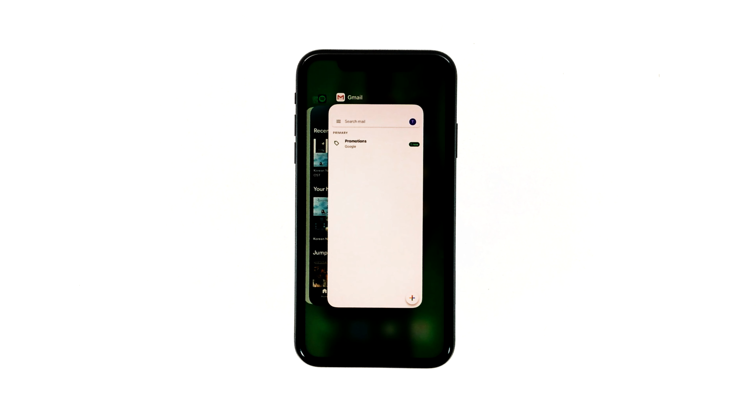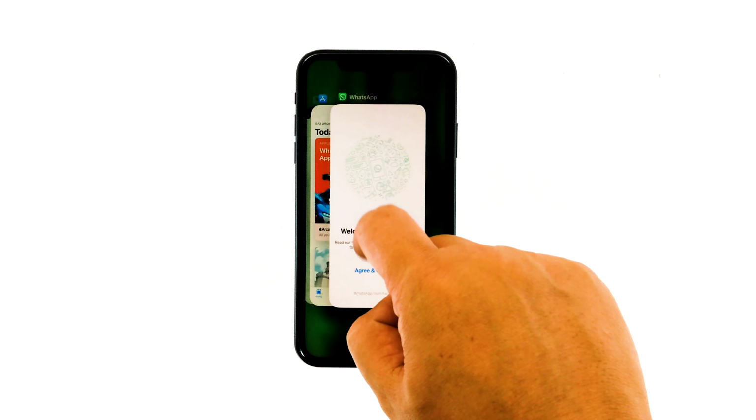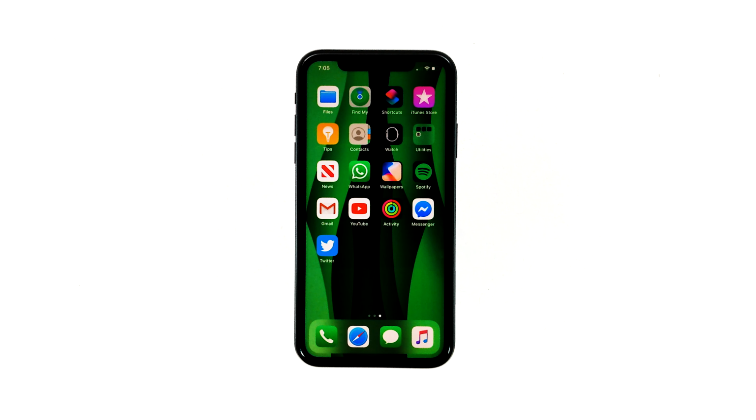Swipe up from the bottom of the screen and stop at the middle. This will show you the app previews. Now, swipe up on the Gmail preview to close it. Do the same to other apps. After this, try opening Gmail and see if it still crashes.